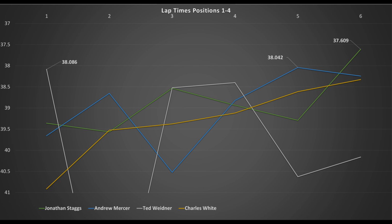And Ted was just trying all sorts of stuff. We talked to him at the lunch break, and he was messing with tire pressures, and he was wanting to switch tires at some point. He wasn't happy with the way the rear tires were biting. Andrew was also playing with some stuff, and you can see the definite changes and results from that.